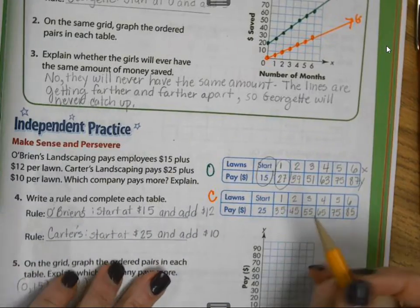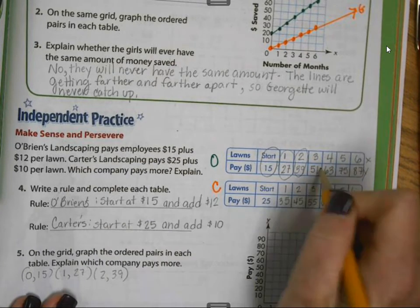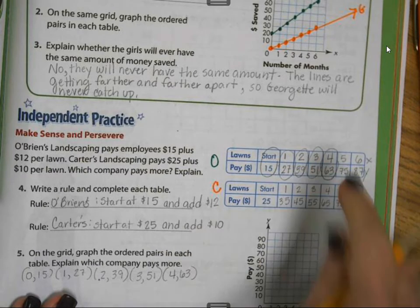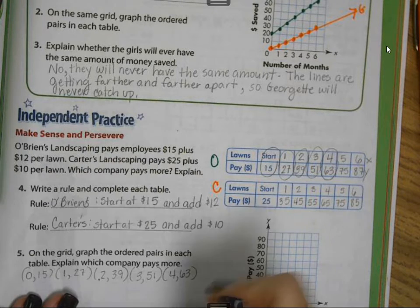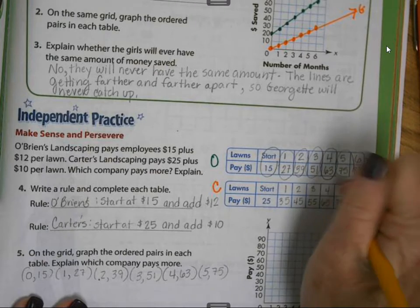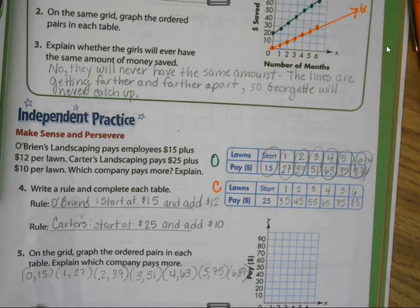All right. So our third ordered pair would be 2, 39. Then we have 3, 51. 4, 63, and again, the top number is the X value, which would be the number of lawns that you've mowed after your start. The fifth one will be 5, 75, and the last ordered pair, 6, 87. All right, those are all the ordered pairs that we're going to use for O'Brien's in green.